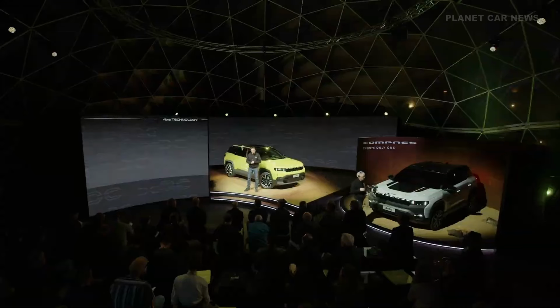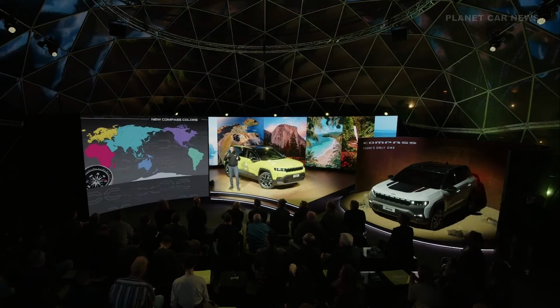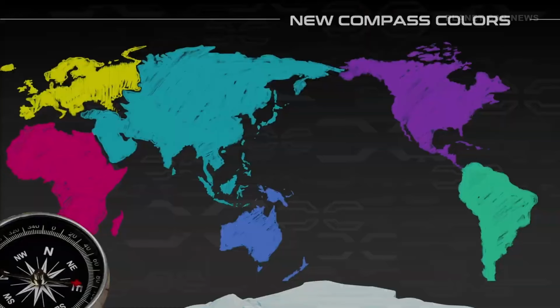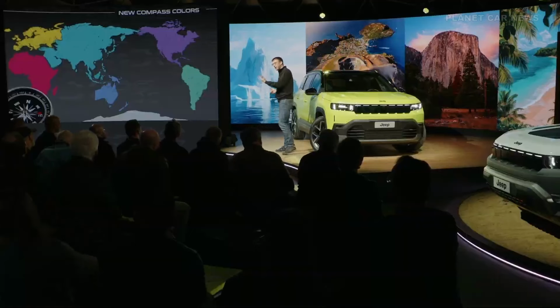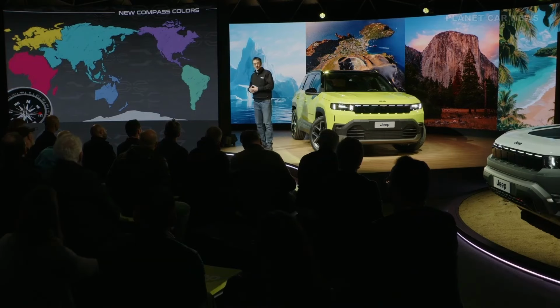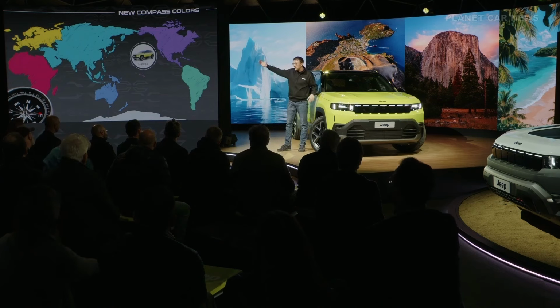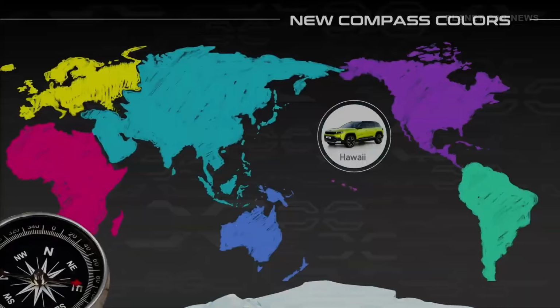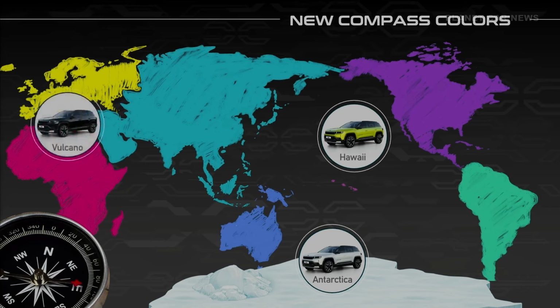Then, last but not least, the color palette. The new Compass will be available in 6 colors, which are meant to evoke the natural landscapes and also the geographical regions of the world. Just to make an example, from the bright green that you see here of Hawaii to the ice and snow of Antarctica, or another example, from the volcanic island in Sicily to the rainforest in Amazonia, just to mention a few of those.